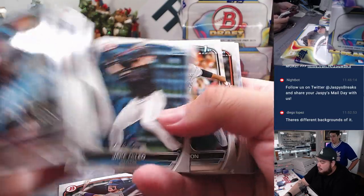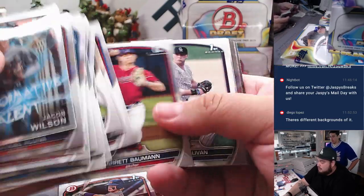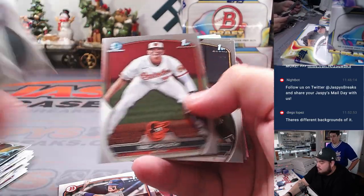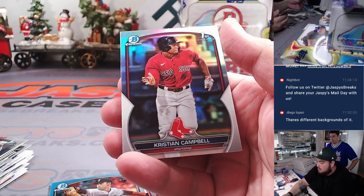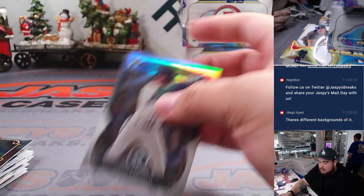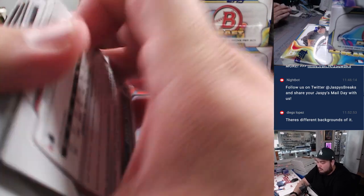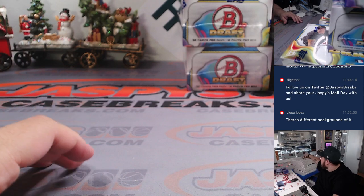We shouldn't have any more autographs here. Formello. Gordon. All right, two boxes down. Six months to go. Dude, Herbert's out for the year.